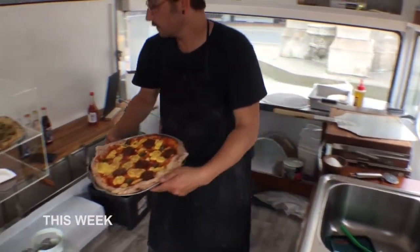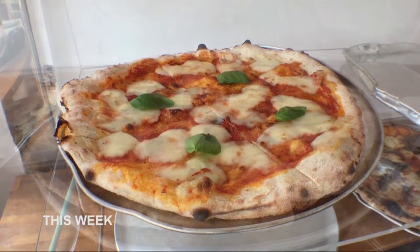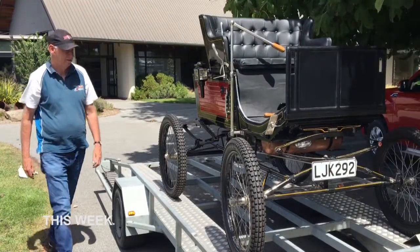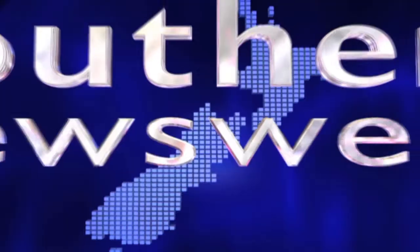Coming up in this edition of Southern Newsweek, a part-time museum archivist branches out to sell pizzas on his days off, social housing apartments in Dunedin undergo a makeover, and a steam-powered car from 120 years ago goes on display.